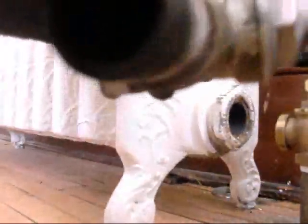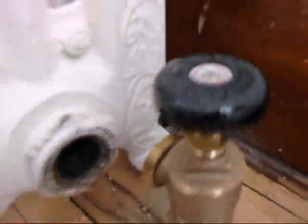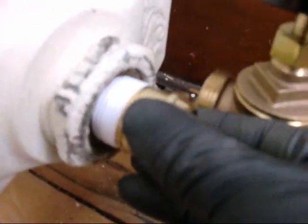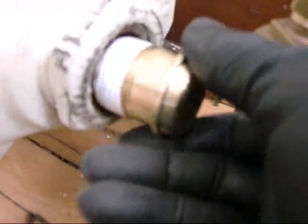I know you can't see the same way I can see with two eyeballs. Yeah, they actually fit pretty close. But throw away the made in USA and replace it with a made in Taiwan. So I'm going to thread the spud nipple in, solid brass, $42, $12.50 for the spud wrench.